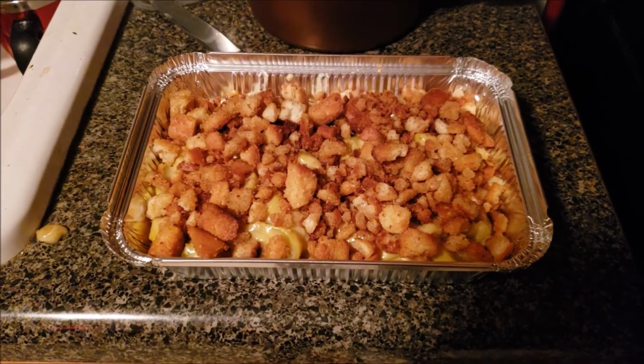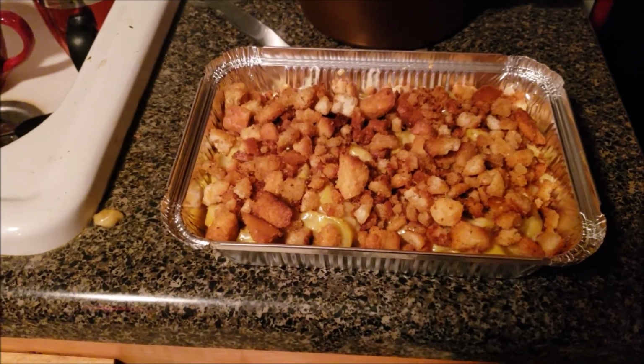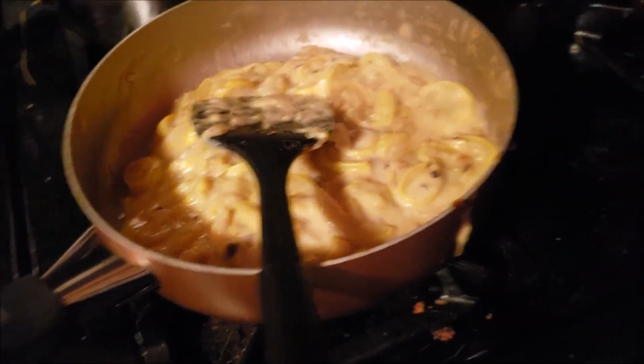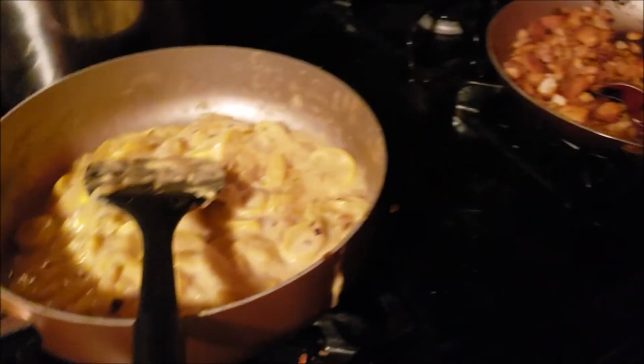Okay guys, here is the finished product. You can see that I dropped some on the countertop. I do have, so this one is for my friend. I have what's left in the pan for me, plus all those delicious toppings.